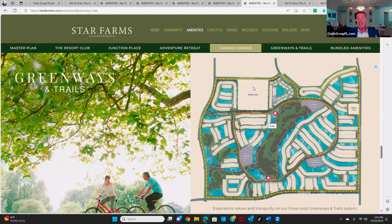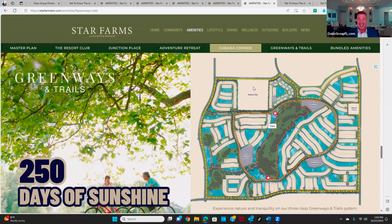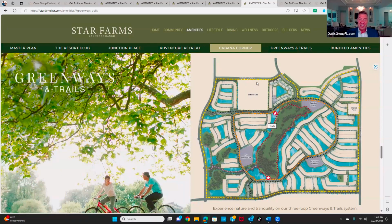So it keeps its vibe. It keeps the prestigious neighborhood alive. And I can't say enough good things about this. And here's another great thing about this area in general, whether it be Sarasota or Bradenton or Lakewood Ranch, which is 250 days of sunshine. So, I mean, 250 days of sunshine, it's truly paradise.